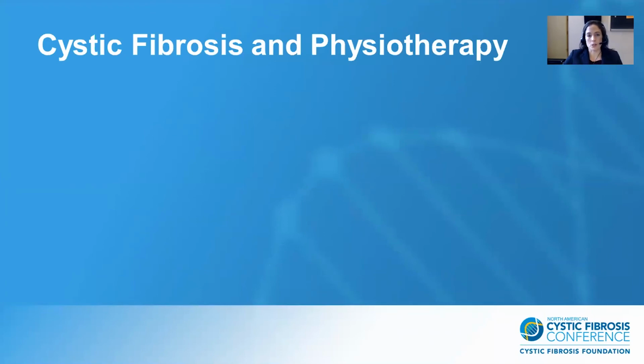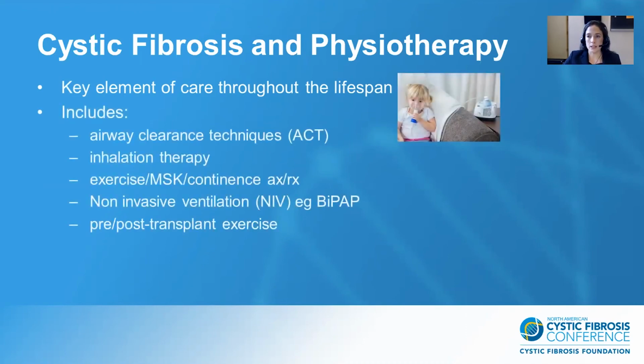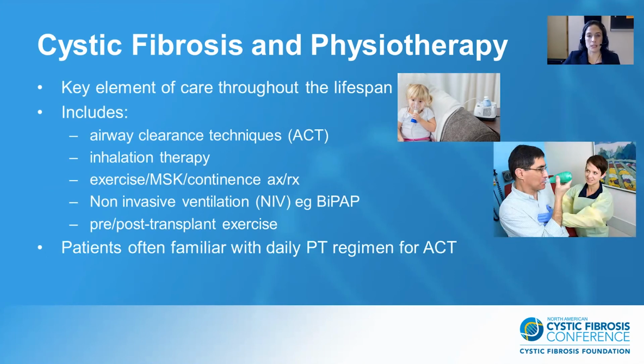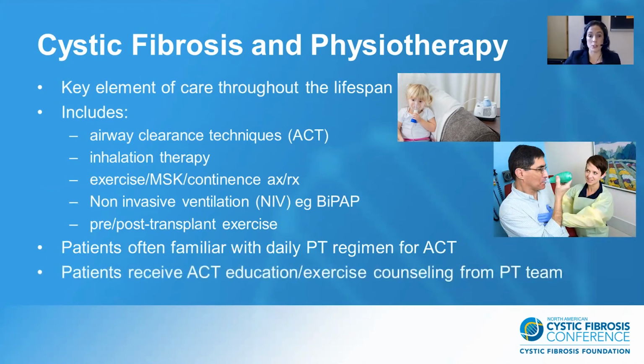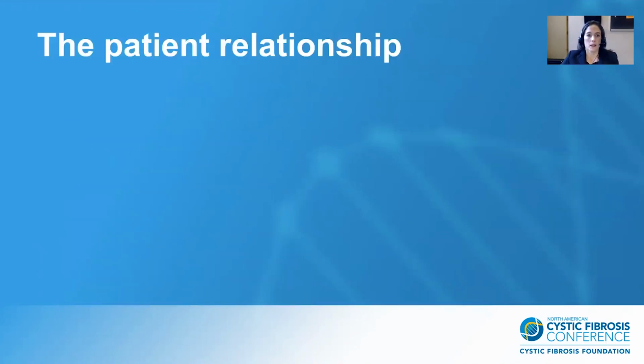So cystic fibrosis and physiotherapy, we've likely already heard a lot about this today, so I'm going to review it very, very quickly. As we know, physiotherapy is a key element of care throughout the lifespan. It includes airway clearance techniques, inhalation therapy, exercise, musculoskeletal and continence assessment and treatment, non-invasive ventilation initiation such as BiPAP, and pre and post-transplant exercise. Patients are often familiar with their daily PT regimen. Patients receive airway clearance, education, exercise counseling from the physiotherapy team, and relationship and rapport building is so important to encourage compliance.